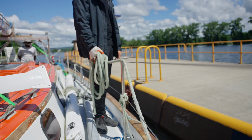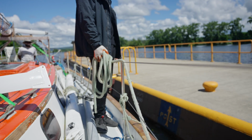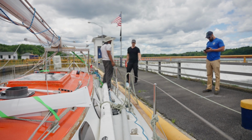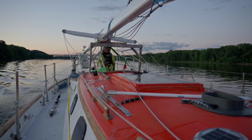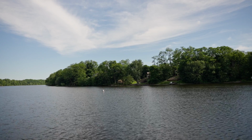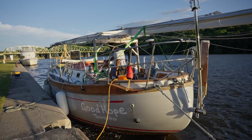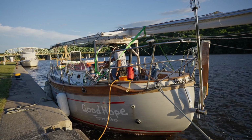In order to lock through quickly and safely, the boat operator must know what is expected and be prepared to do as instructed by the lockmaster. For this reason, a copy of the canal regulations should be carried on board. This is particularly important on busy weekends when a dozen or more boats may be locking through the same lock at the same time. Before entering the lock, fenders should be hung on both sides of the boat.